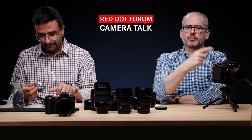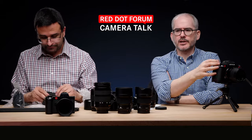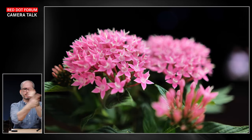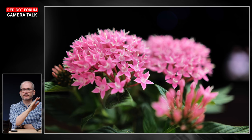I just want to show this while Josh is packing it up. Let me zoom that out. This is the shot that I took just before we did our little switcheroo. So this was with the 35 before we switched to the 50. This is the 35 Summicron-SL. And I think it's worth noting here just how smooth this is. Look at the point of focus. Yeah, it really is very, very pleasing.